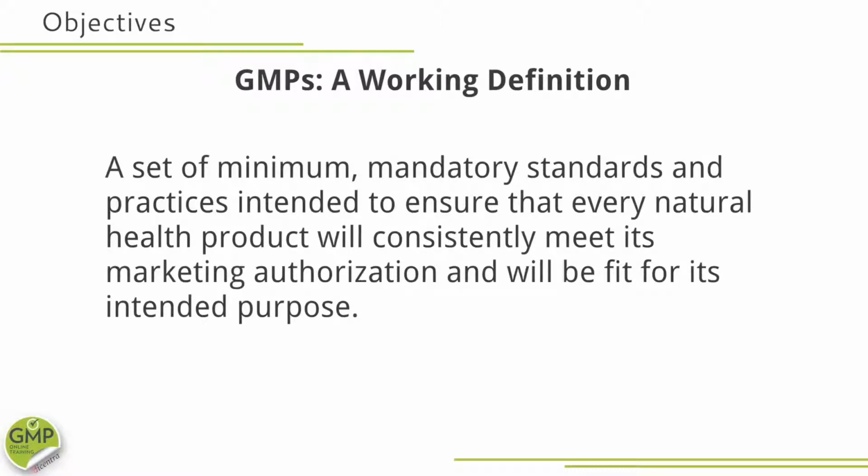Often, companies claim they manufacture their products to the highest quality standards, and this claim is often featured on their websites. However, when asked what is the standard, they say the Canadian NHP GMPs. Well, these are not the highest standards. The GMPs are the minimum standards that you are legally required to meet. Note also the word mandatory, which is underlined in the screen before you. The GMPs are not voluntary, they're required legally.